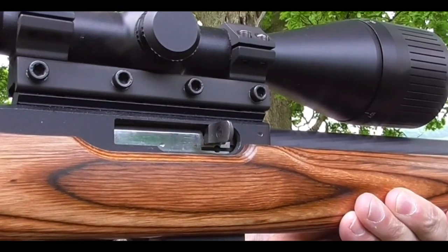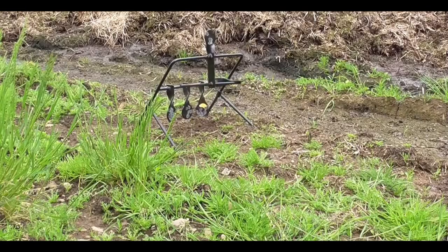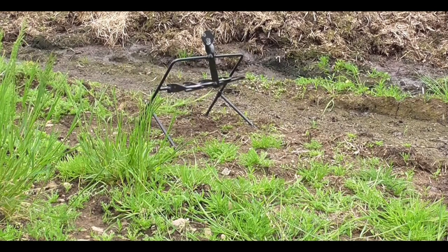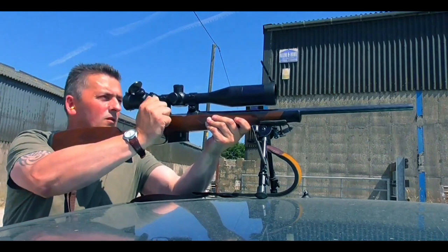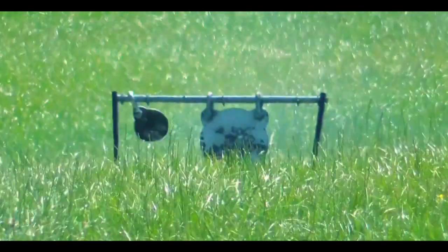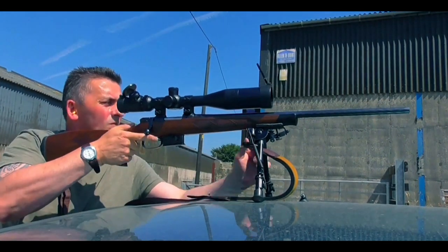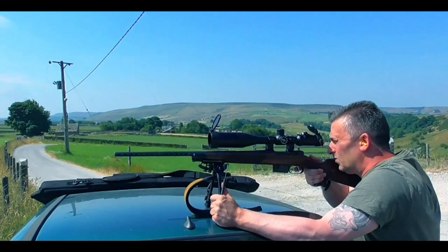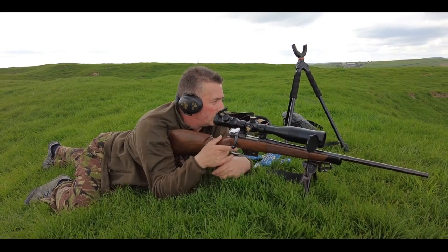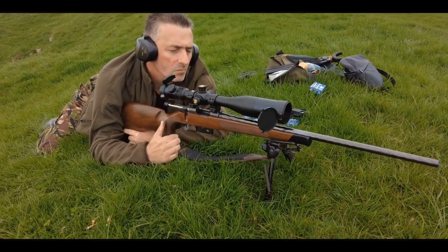So I thought I'd just throw some centrefire and rimfire footage in. The Ruger 10-22 on the target. So accuracy for an autoloader, a nice solid rifle, the Ruger 10-22. This is a CZ Ebony .223. That is an absolutely accurate rifle, I may add. Lovely to shoot. And again, out in the fields with the Ebony. Nice open range.